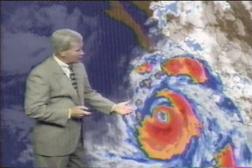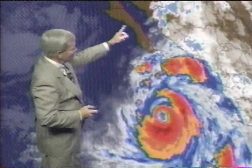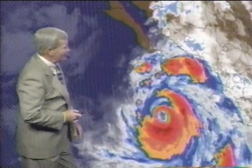Now, the tropical storm force winds extend out about 200 miles, hurricane force winds about 85 miles. And again, Nora headed to the northwest now and then to the north, and looks like it'll be over the center part of the Baja Peninsula in about 72 hours.